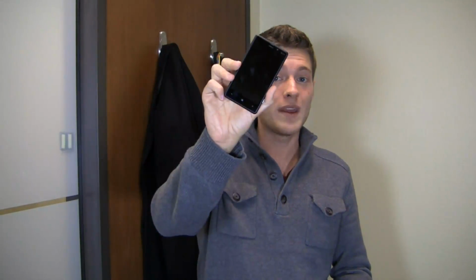Let's take a look. Nokia Lumia 820. Is this a device to get, or should you go with the 920, or even better yet, maybe an Android phone? We'll find out in part 2 of the review, which starts right now.